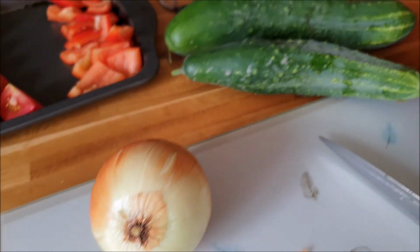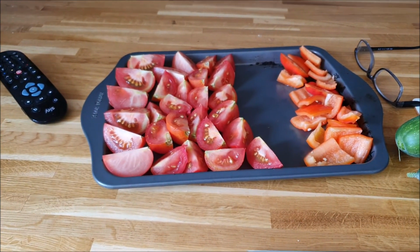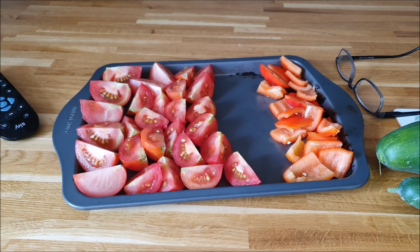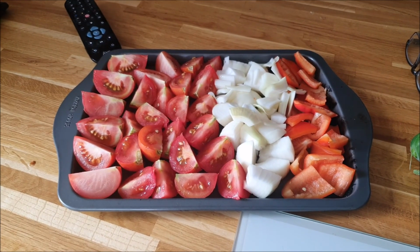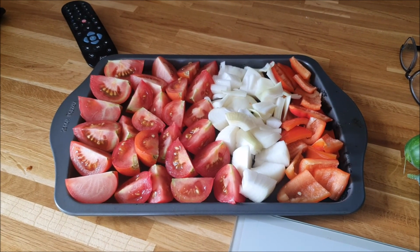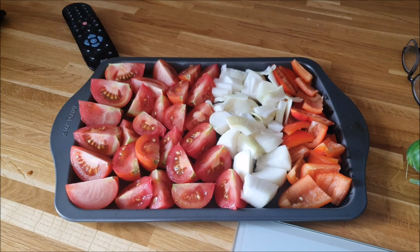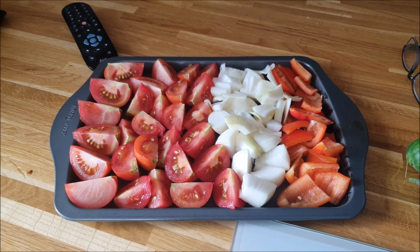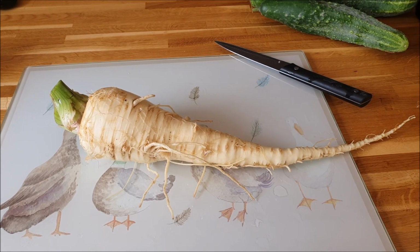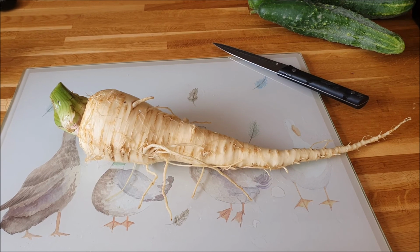Onion out the garden, cucumbers out the greenhouse, tomatoes out the greenhouse, and unfortunately we had to buy the red peppers, ours aren't quite ready yet. And roughly about that amount. Don't use scales, just roughly, that'll do. And it needs to go into the oven until everything's a bit brown, dark and gnarly and tasty. I know I've mentioned light soil a number of times, but that's the benefit. Perfectly shaped parsnips and carrots, which are absolutely wonderful and full size.